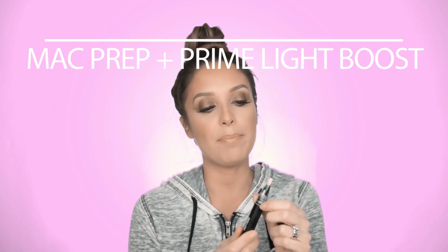And now for the highlights, I'm going to do some liquid highlights and some powder highlights. This is a ride or die for me. This is my MAC Prep and Prime highlighter in Light Boost, and this is what it looks like. I love using this to highlight any areas that I want, down the bridge of my nose, the cupid's bow, the forehead. I just love it. It's super light, but it adds that light boost to those areas, and it's awesome.